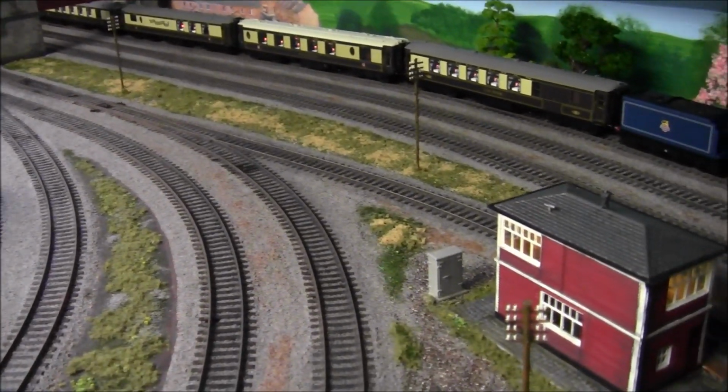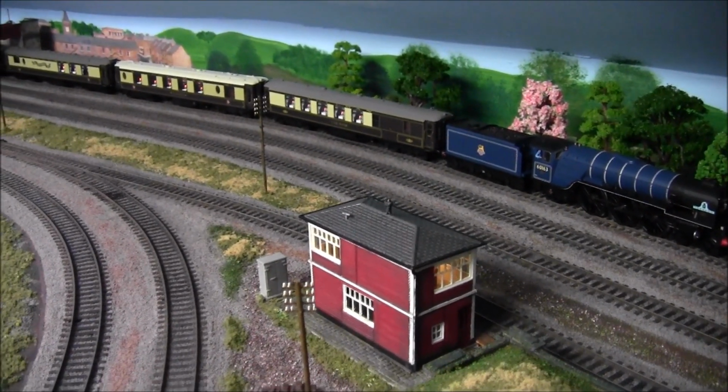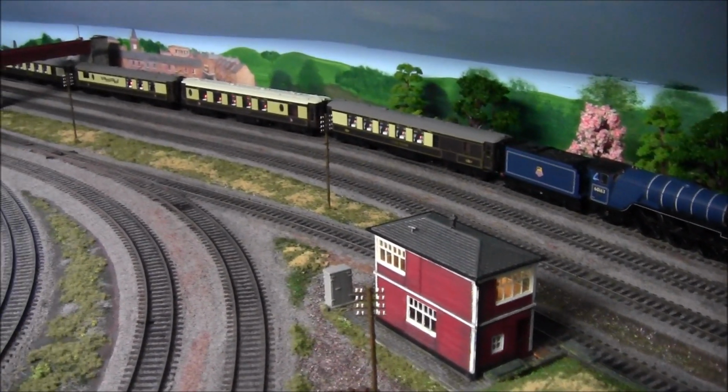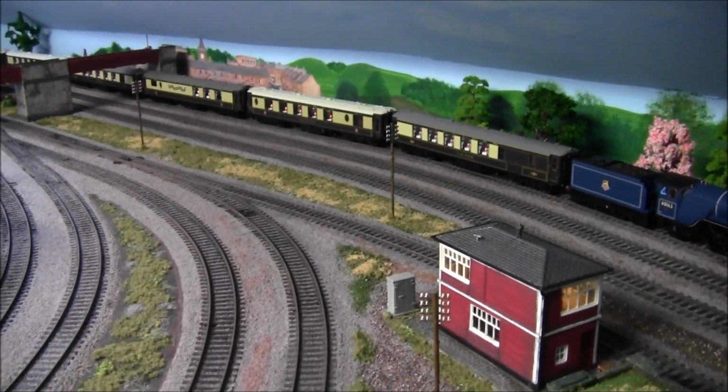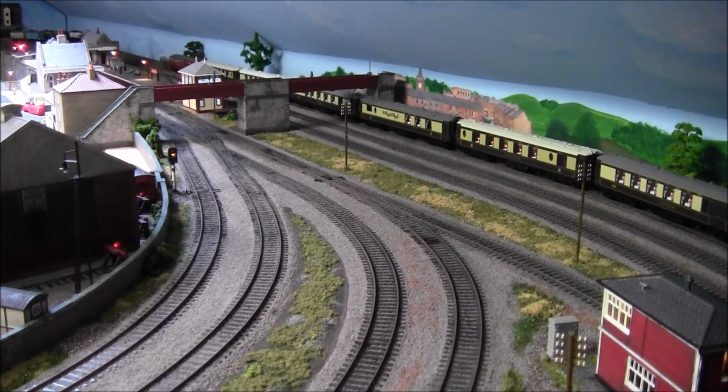Yeah, it's a good little spot this for watching trains go by. So, I shall leave you with this, and hope you've enjoyed what you've seen. It's a very short video, so I should just leave you with a few trains running.